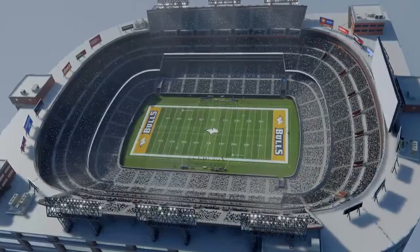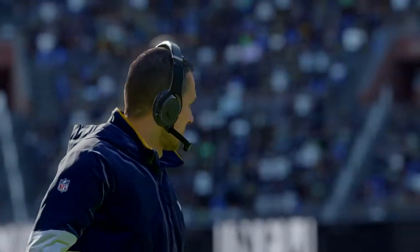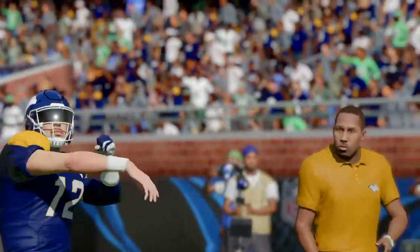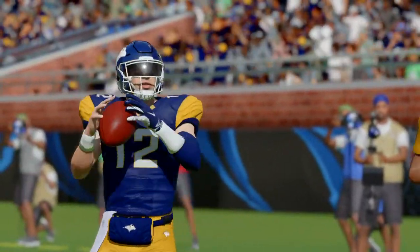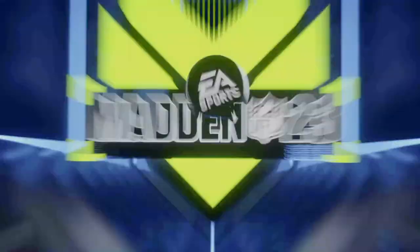EA Sports coverage of the National Football League is on the air. Today, the curtain falls on the regular season, and we've got a good one in store between the Dublin Celtic Tigers and the Brooklyn Bulls.